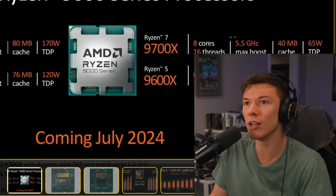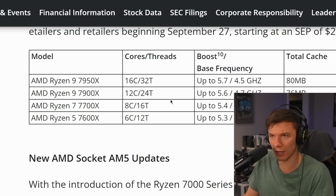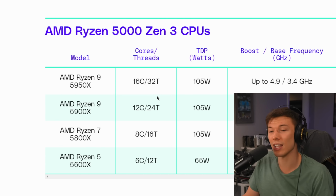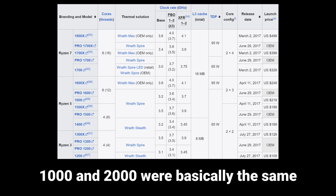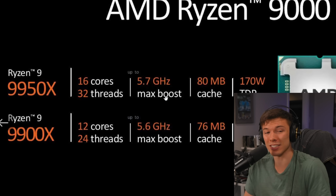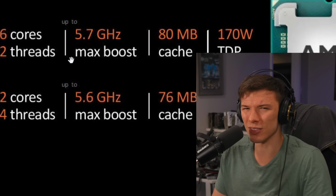When Ryzen originally came out, like we see here, 7000 series, same kind of product stack. 5000 series, same kind of product stack. 3000 series. Now 2000 series, I don't think there's a 16-core. You know, we see that the clock speed is the same, the core count is the same. Is there anything interesting about this generation of CPUs?